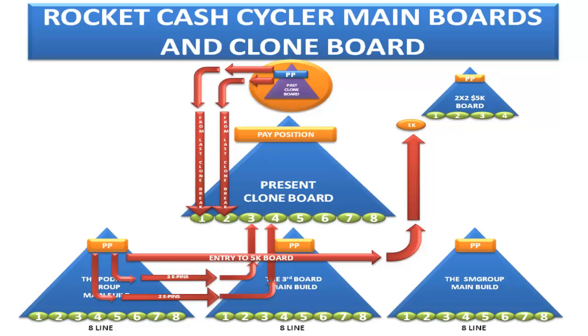So this clone board is being filled by the outside boards, the main board, and at the same time the main boards also have their own 2x2, which the person on top goes straight up into, and he will then be placed on that main board 2x2 at the bottom and pay someone $1,000. So these actions, the way we have it set up, are simultaneously happening. So we're looking at the clone boards right now at this point in time. In a couple of slides from now, I'm going to show you both the main board and the clone board and how it interacts physically, real time.